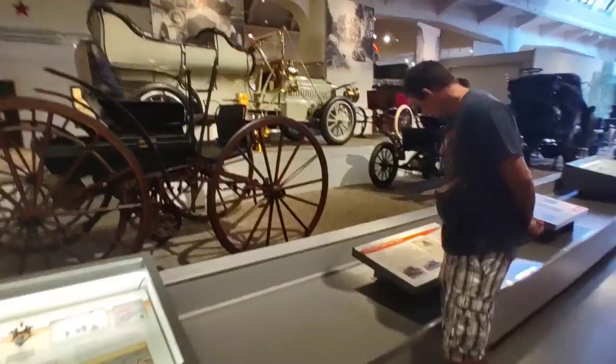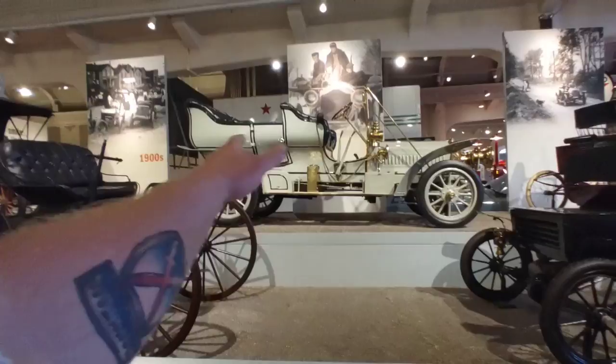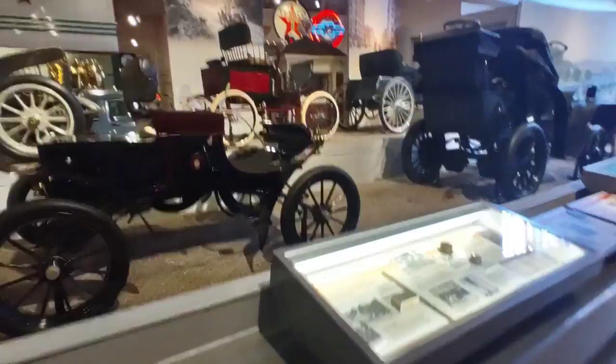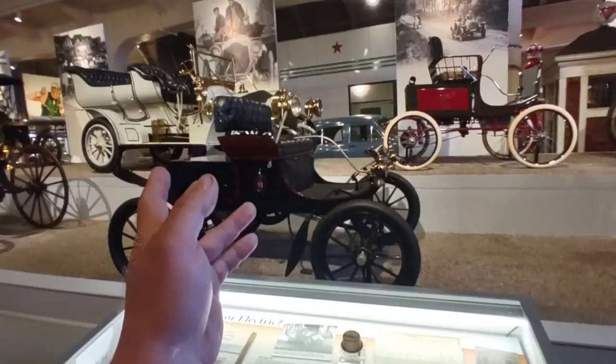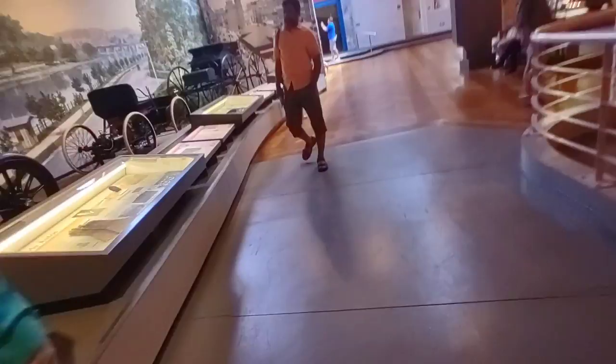1903 Holsman runabouts. And that is a 1906 Thomas Flyer touring car. Wow. This here is a 1903 Oldsmobile Runabout. 1899 Locomobile Runabout. 1901 Columbia Victoria Electric.